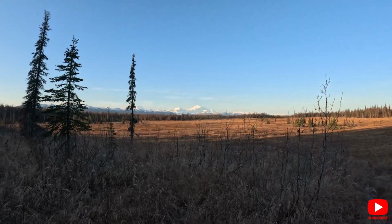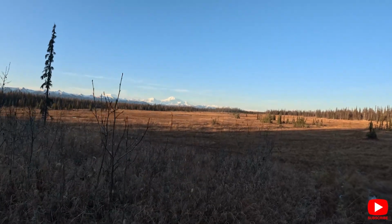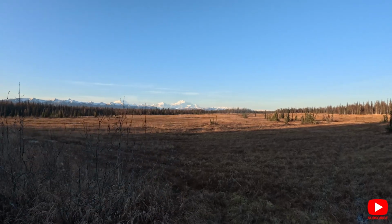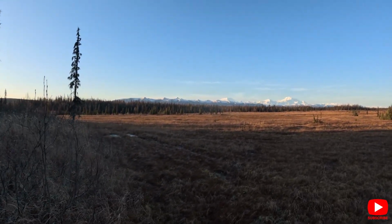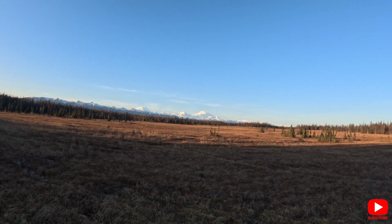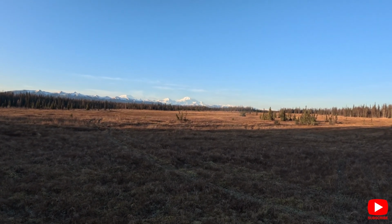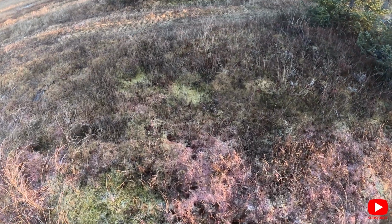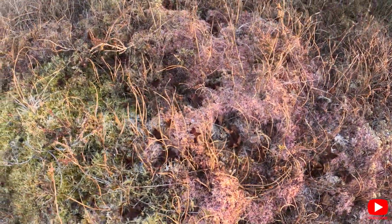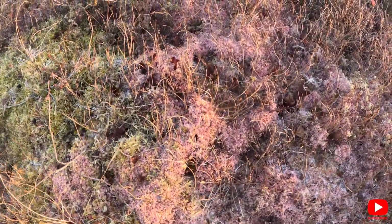Wow, look at Denali now. This is why I like this place so much. Look at those views in the mountains. Just amazing. I've never seen this pink moss. I've only seen this green out here before. Not sure what this pink is.